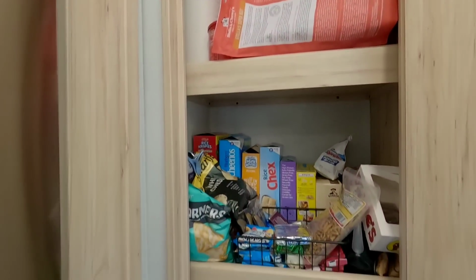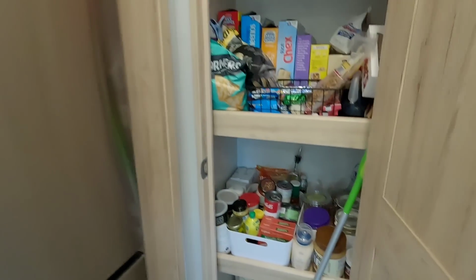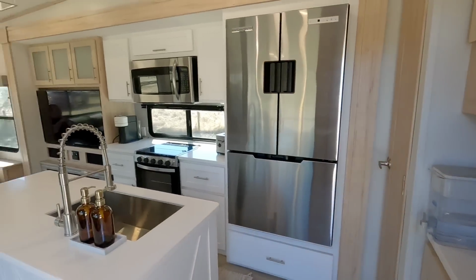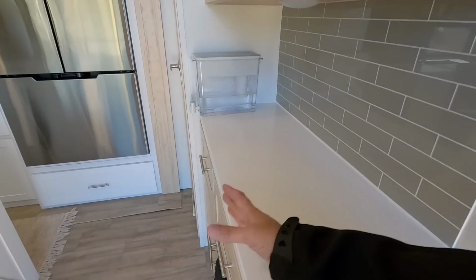All right, so this is all Matt's shelf right here. Very nice pantry, very deep pantry as well. I like this little area right here and how they backlight that space. Yeah, it's become our charging station. Very nice. And I like the actual very usable countertop that they put here.